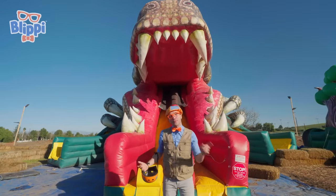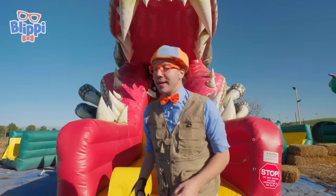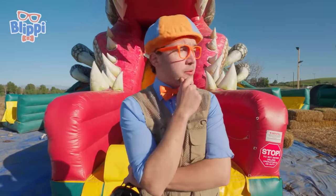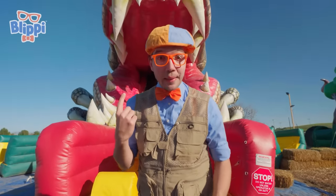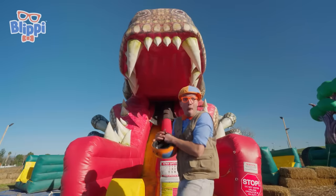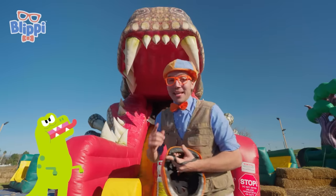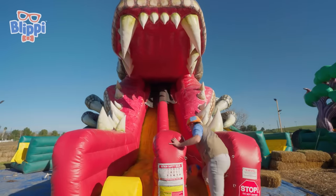That was so much fun riding in our imaginary dinosaur explorer's vehicle. Yeah! Well, we just need to find another dinosaur. Hey, do you see another dinosaur? Don't see any around here. What's that? There's a dinosaur behind me? Really? Okay, let's check. Whoa! That's a really big dinosaur. It's a giant T-Rex mouth. And it looks like you and I get to slide down it. Woohoo! Let's go! See you at the bottom!